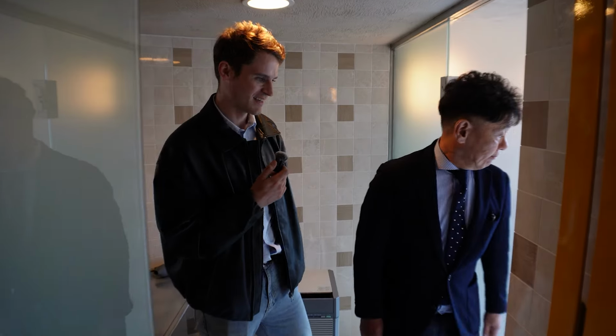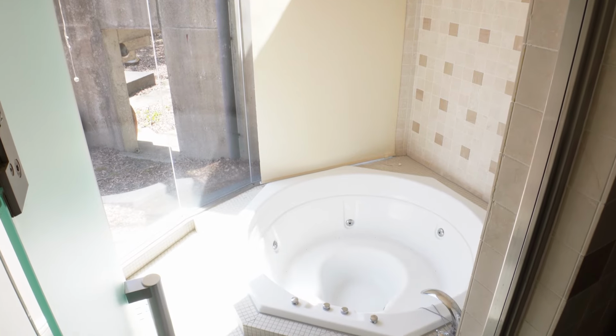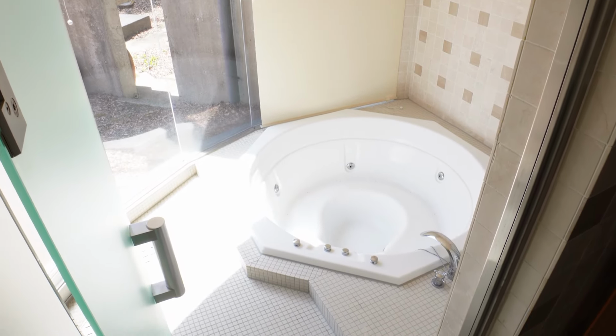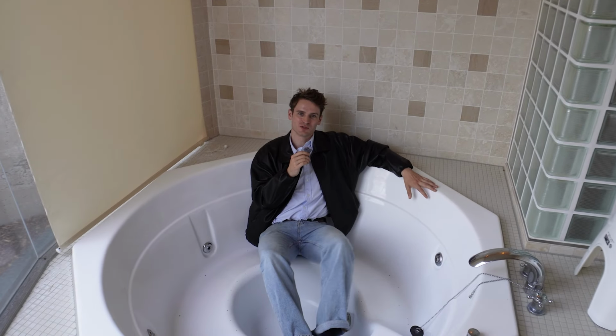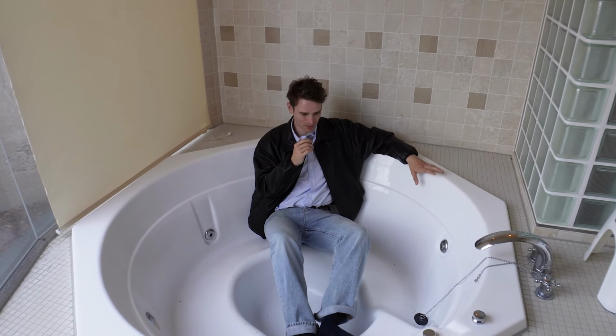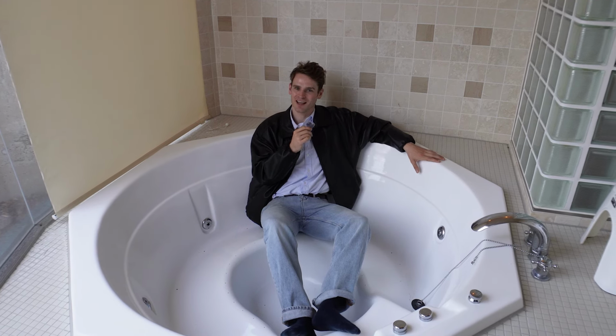And then we have the master jacuzzi. And just look at the size of this hot tub. If you have been in a Japanese onsen or a sento, you know how shallow they usually are. This is your own private one. How many people can fit in here? 2, 3, 4 people, potentially.